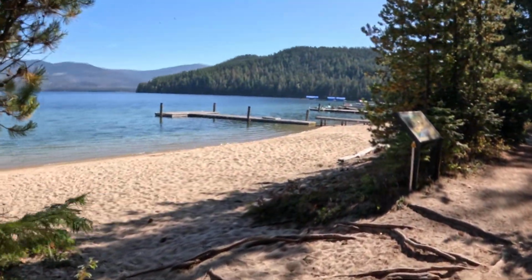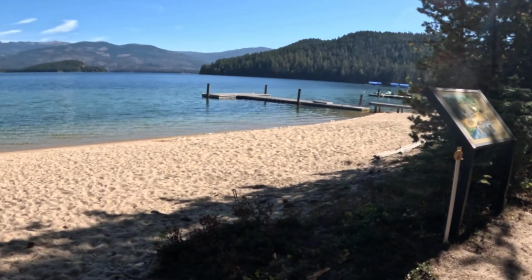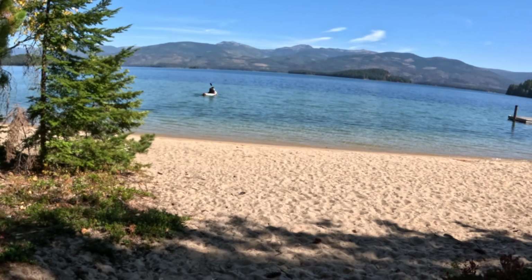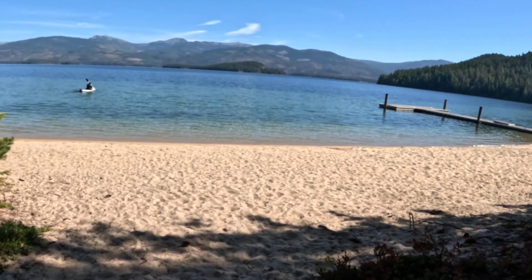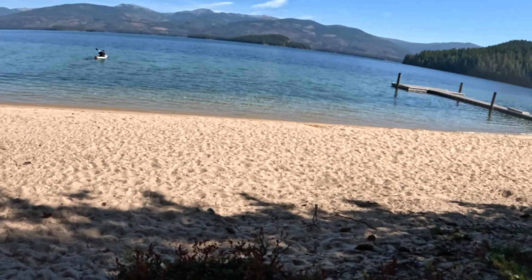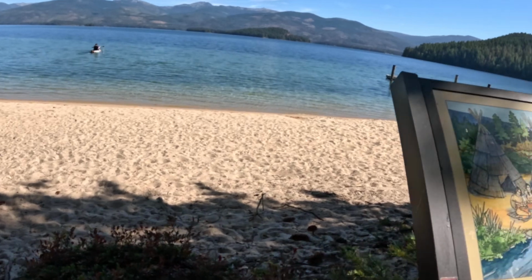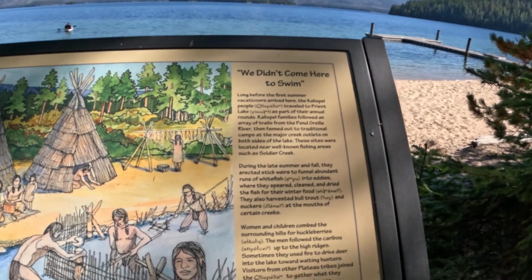As you can see, this area in here has a very wide, popular beach. Now I believe this section of the beach that's in front of the museum is public, that you can swim on here. It's not private. And you can see how nice and white and sandy it is. Very good for swimming. Oh, and here's the story about the Indians.